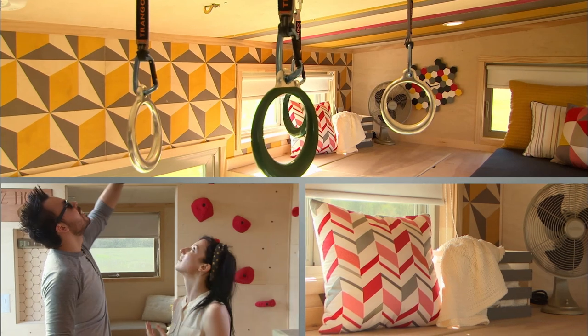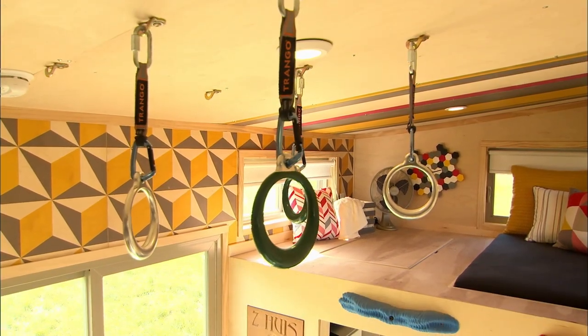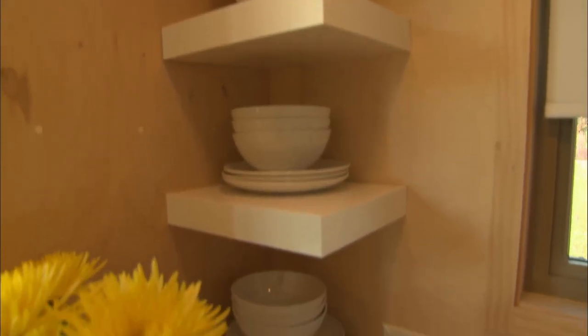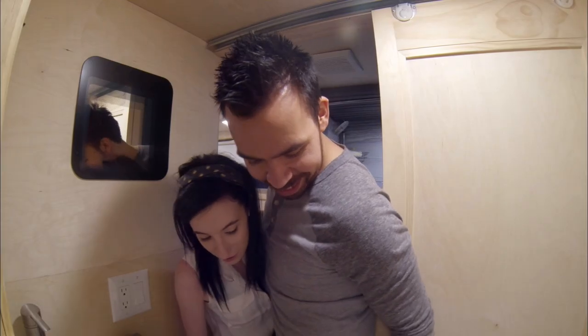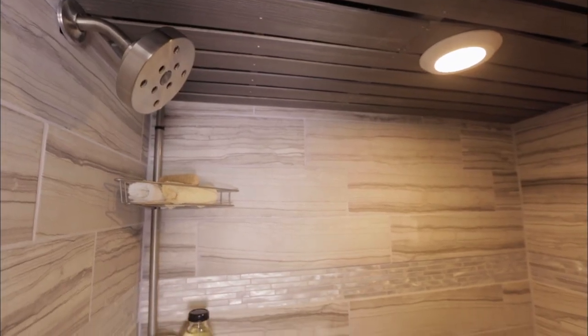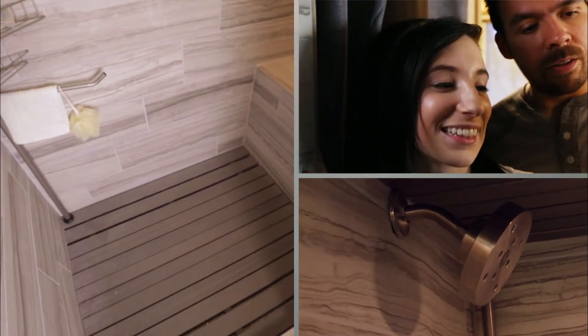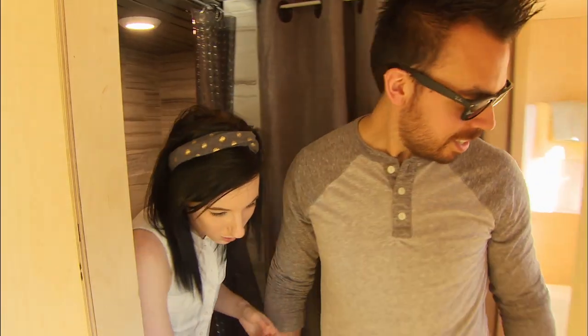Oh my God. Look at the monkey bars. Oh my God, that's like your favorite picture. It is my favorite. That's smart. That's perfect, actually. The toilet is huge. Now this is a throne. Look at the shower. Wow, this turned out really good. I love this. I like the slate tile. Let's go look at more things.